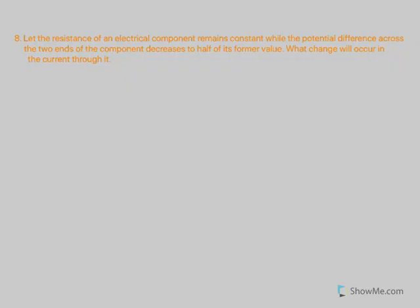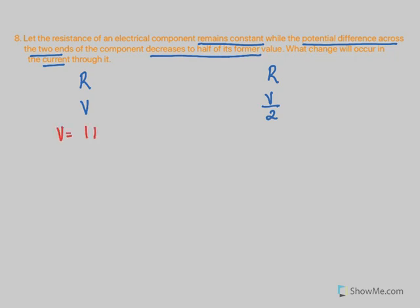Let the resistance of an electrical component remain constant, which means if the first resistance is R, in the next case also it is R, while the potential difference across its two ends decreases to half its former value. So if the potential difference is V, in the second case it is V by 2. What change will occur in the current? We know the expression V equals IR, which means I equals V over R.